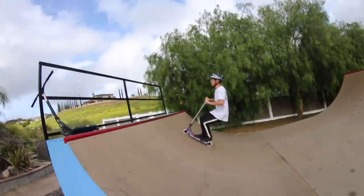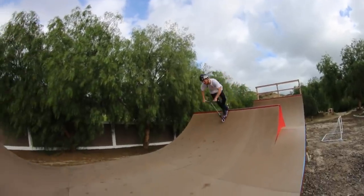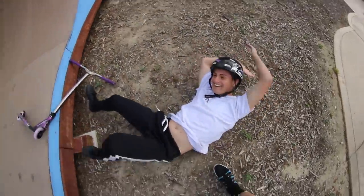All right, trick for trick. Oh, you got the flare. Hey, but what about the 5 flare? Don't forget the 5 flare. Yeah. That would be disrespectful. Oh, no! Into the dirt, into the dirt. Oh yeah, we're gonna get another one of those. All right, you're gonna get that one?